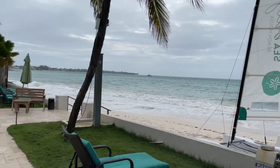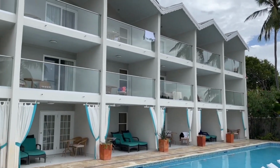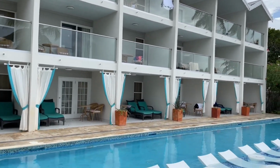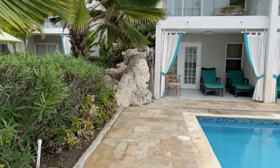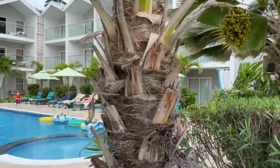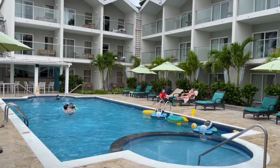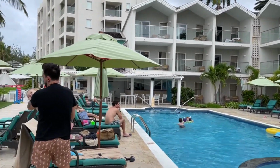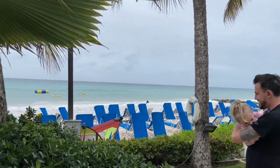Here we are at the Sea Breeze in Barbados, and these are the oceanfront rooms. You can see we just panned from the ocean with its own little pool in the front to enjoy. And you can come right over here to the ocean view rooms. Great place for the kids to play in the pool, but you're still never too far from the ocean.